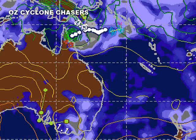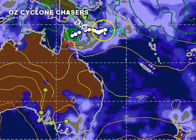And if we have a look at the Euro, it is possibly one of the most northern outlying models we have, and the Euro suggests a coastal crossing around the Lockhart River area of a category 2 tropical cyclone, and the system continues to track then in a west-southwesterly direction into the Gulf and dies.